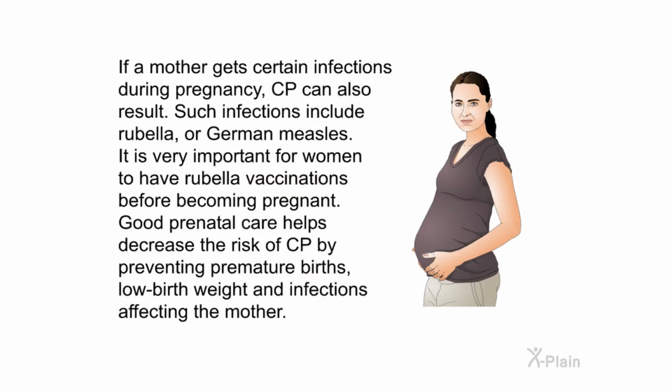If a mother gets certain infections during pregnancy, CP can also result. Such infections include rubella or German measles. It is very important for women to have rubella vaccinations before becoming pregnant. Good prenatal care helps decrease the risk of CP by preventing premature births, low birth weight, and infections affecting the mother.